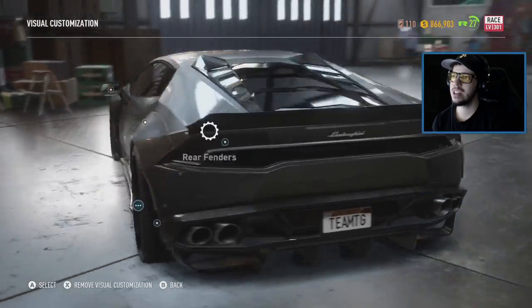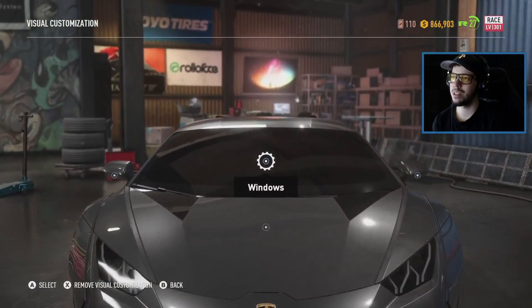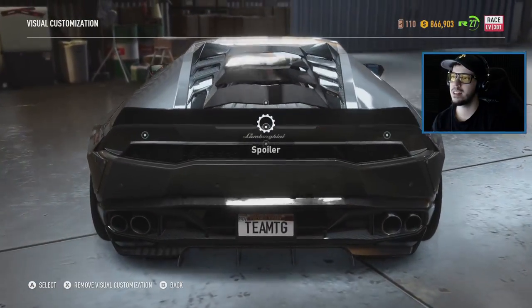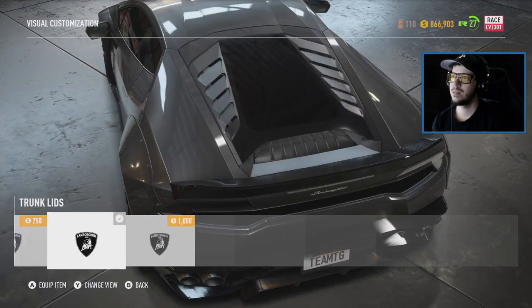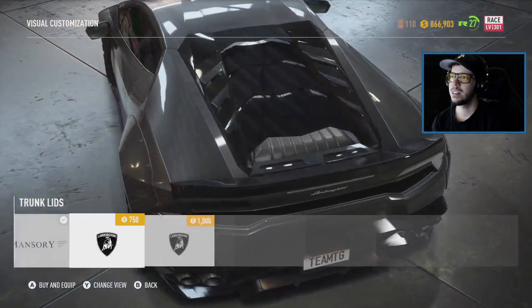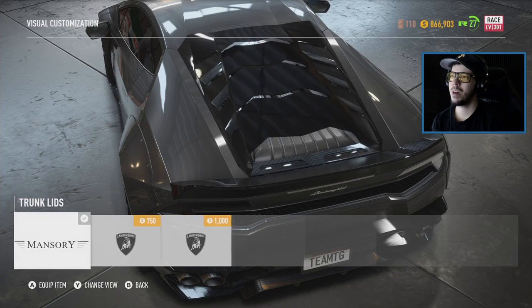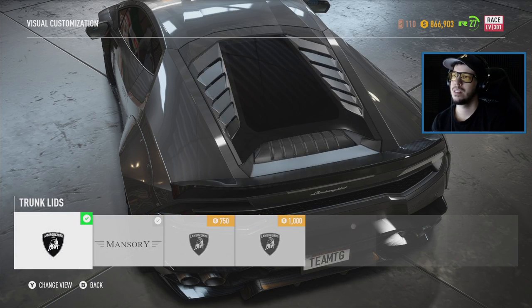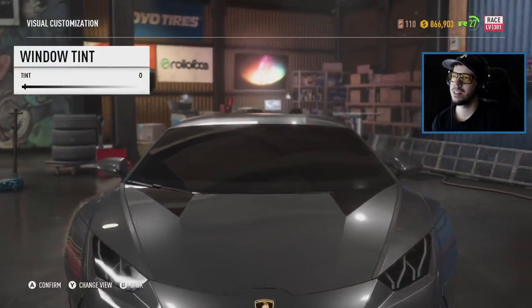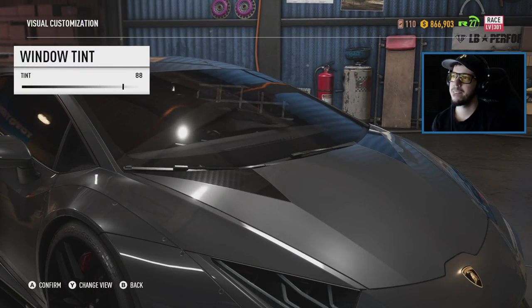We can't change the roof. There's no roof option, as you can see when I go over here. But the closest thing we can get is the trunk lid. Kind of like this default one, to be honest. I wouldn't want it to be so tinted, though. So maybe we'll take off the tint. Let's take off the tint and see what's up. Maybe a light tint.